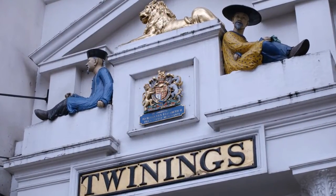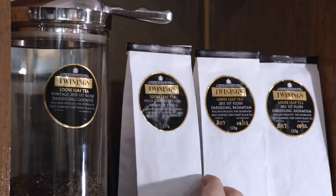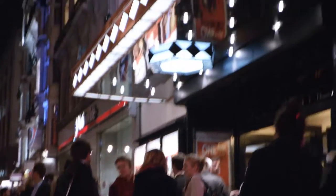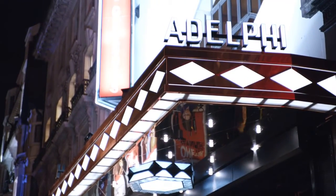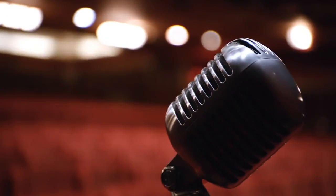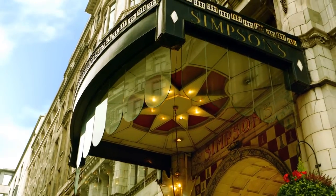Thomas Twining founded Twinings in 1706. It's always been a very prestigious area. Across the road we've got the Royal Courts of Justice. There's been a theatre on this site, the Adelphi, since 1806. The area of the Strand where the Adelphi is, you can trace it right back to the Roman period. You can see history in layers, in cultures, in the architecture and in everything that's going on around you.